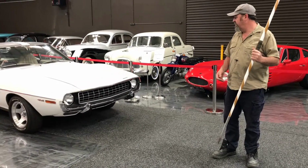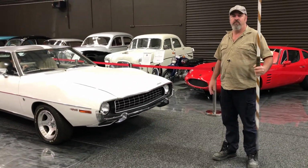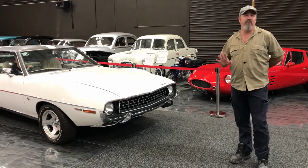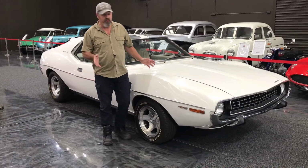Javelin. No, I got it. Righto. Now I've got the right Javelin sorted out.